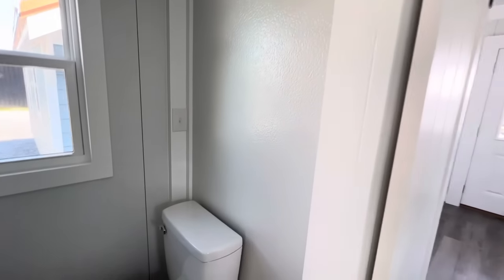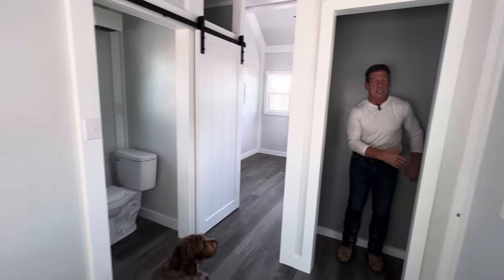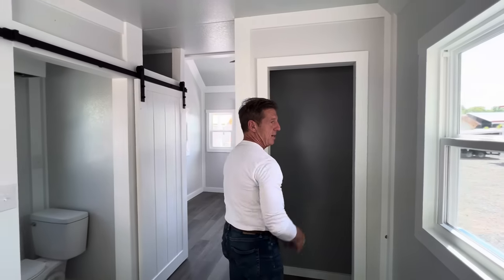Also, you get this closet. This closet's about 44 inches wide and about 22 inches deep. Let me show that in there. Look how tall it is. There'll be two doors on that closet, all the way to the top. Two little doors that'll open like this, hinged, right? So we get that.